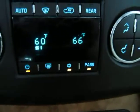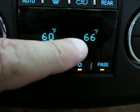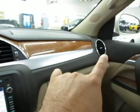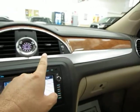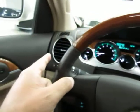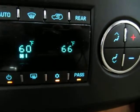We've got dual climate control. As you can see, I have the driver's side right now at 60, while the passenger side is at 65. What that means is the two vents on this side of the vehicle, that one and this one here, will blow at 66, while this one here and this one over here will blow at 60 degrees. That way you can have two different settings for the comfort of the front passengers.